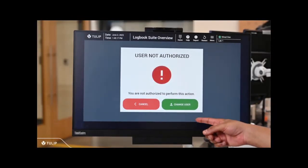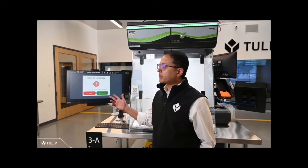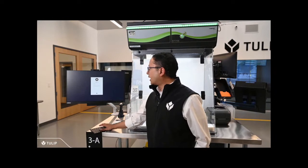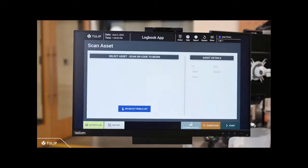So the moment I actually select that app, the application is also designed to identify if I'm trained on this process. If I'm not trained on this process, the application will not let me move on to the next step. So I'm going to change the user. I'm going to log in as my operator. And once I log in, I'll be back on a navigation page. If I'm trained on the process, the application will let me move on to the next step.